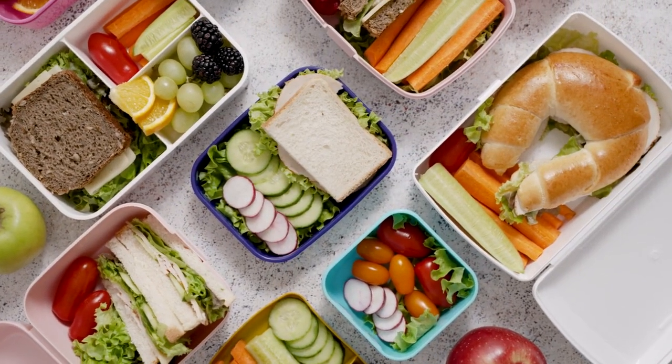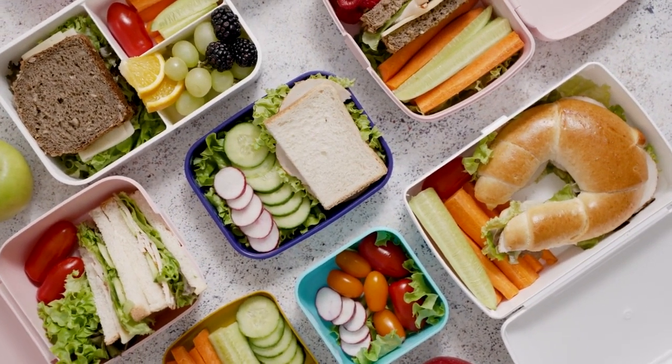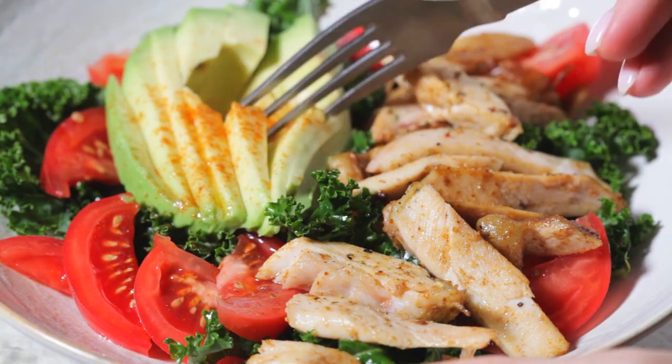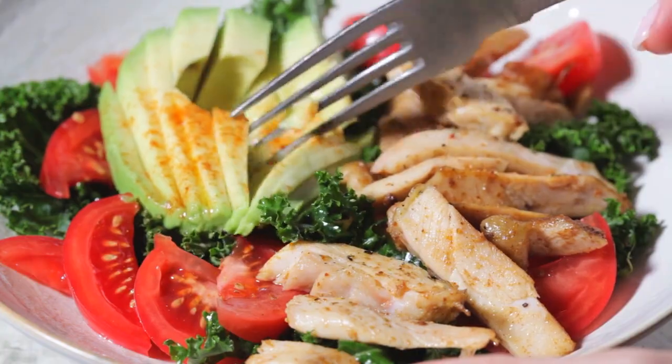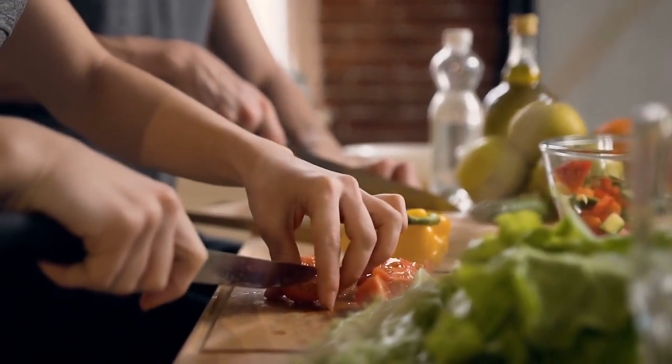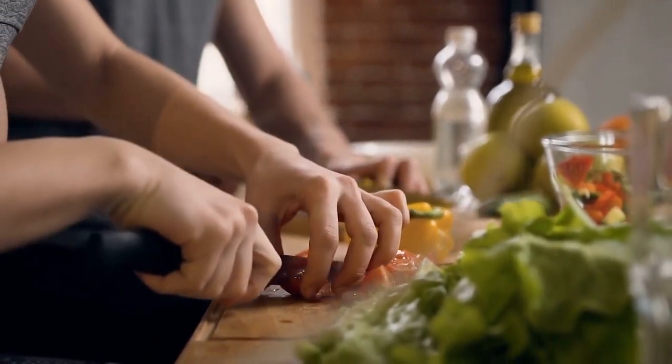Nutrition is the cornerstone of not only muscle regeneration, but also your overall well-being. What you eat directly impacts how your muscles recover and grow. Post-workout nutrition is a critical time to provide your body with the building blocks it needs for optimal recovery.